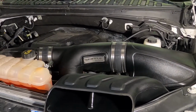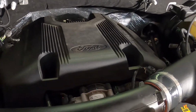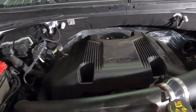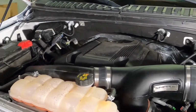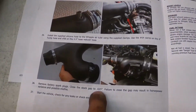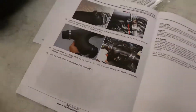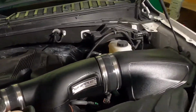Also, I forgot to buy new spark plugs, because you actually have to pull the plugs and adjust the gaps. But I totally forgot. I wanted to change the spark plugs and I totally forgot to buy new ones. I was going to just adjust the new ones to the required spec, which is 0.025. So I will do that tomorrow, and I'll put the tune in and everything and go on a test drive.